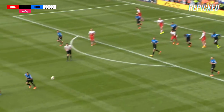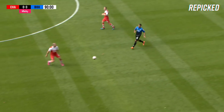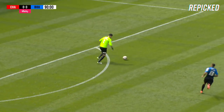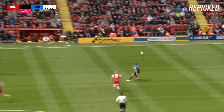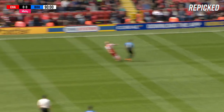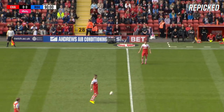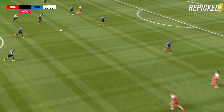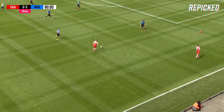Cross from the right for Charlton after the short corner, headed away by Simon Francis. So Brentford and Ipswich currently join Middlesbrough and Norwich in the playoffs. Derby missing out, as are Wolves in their first season up, of course. Here it is 3-0, it is comfortable, it is party time, and it is celebration at the Valley.